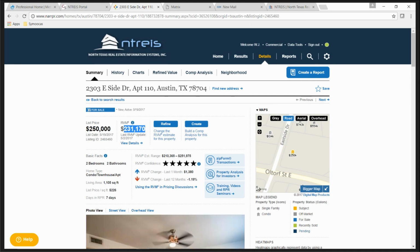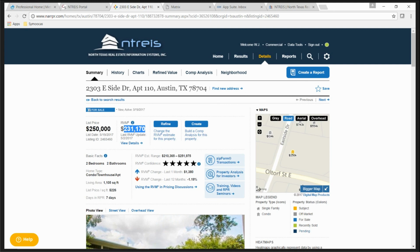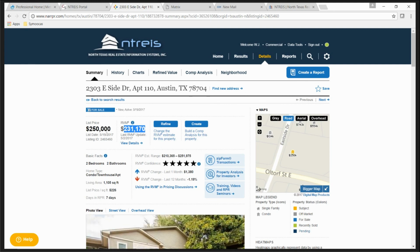So if I come here and I see this is about 231, 232, and they're listed at 250, they might be a little bit high. But if I come here and the RVM's 260 and they're listed at 250, I'm going, this is a great value. They're under market value.